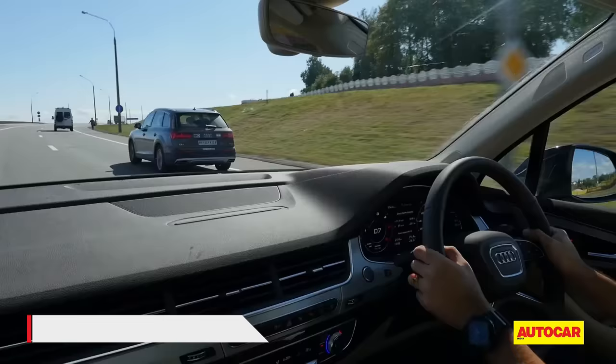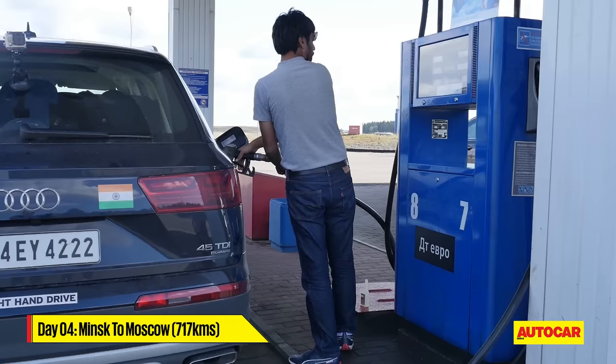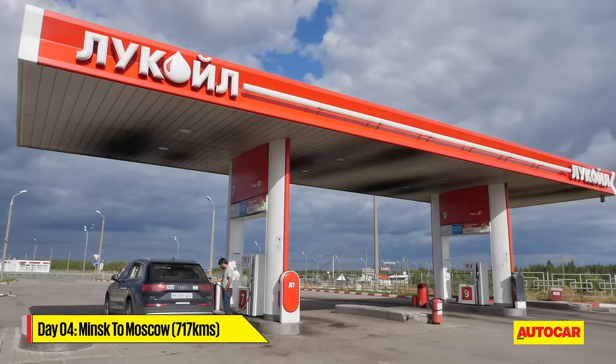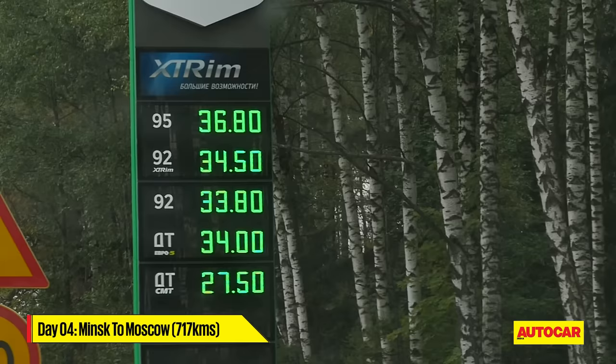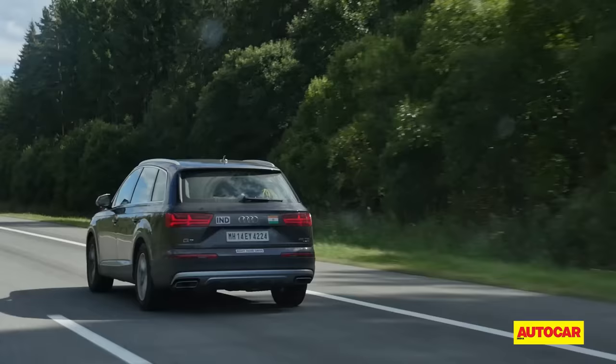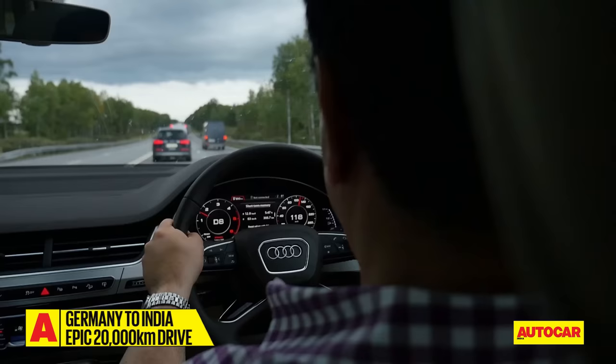And we are now into Russia, and there's no real border between Belarus and Russia, so getting in has been quite painless. And the first thing we did after crossing the border was fill our tanks, because fuel is much cheaper in Russia than it is in Belarus. Well, what we paid for 1 liter of diesel is around 35, 36 rubles, and it's 1-to-1 to the rupee, so that's 35, 36 rupees for a liter of diesel. In comparison, in Germany we had paid about 70 rupees per liter.